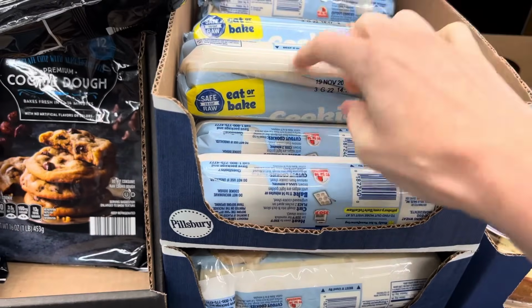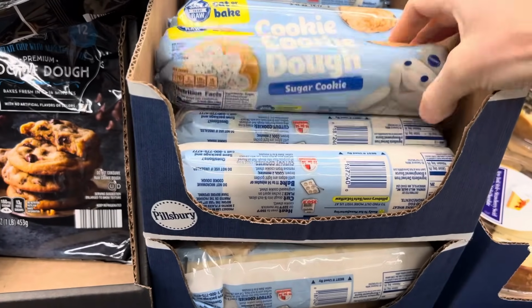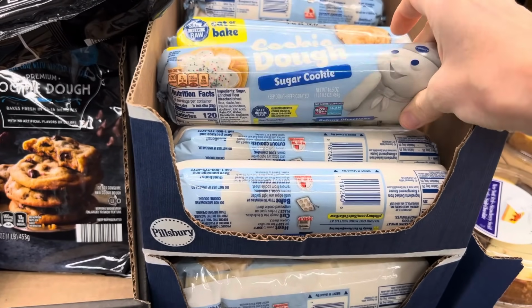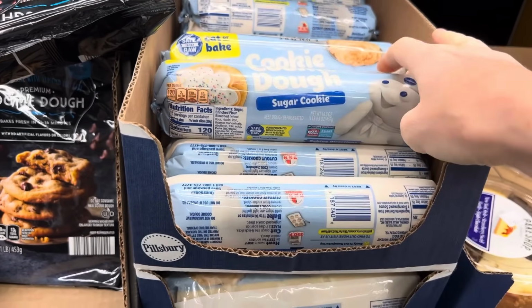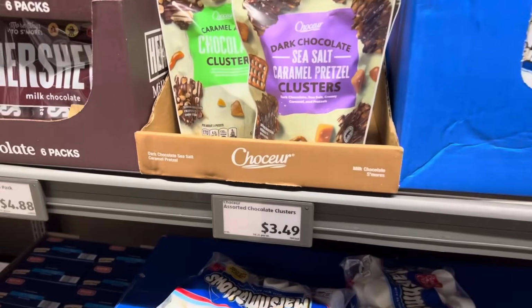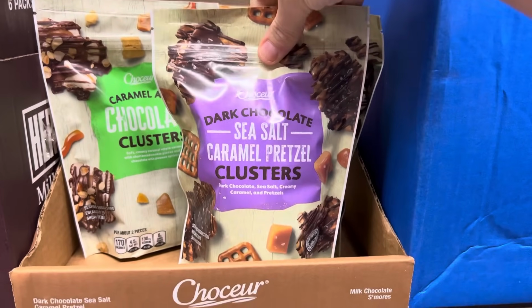Oh my, this is safe to eat raw, eat or bake. I mean, I eat the cookie dough whether it's safe or not, to be quite honest. But this is the Pillsbury cookie dough sugar cookie. I sure wish that my sugar cookie designs would turn out beautiful like they do in the pictures. $3.68 for those guys. $3.49 for these dark chocolate and sea salt caramel pretzel clusters.